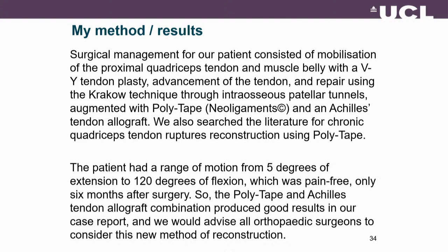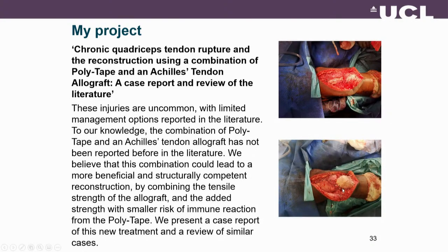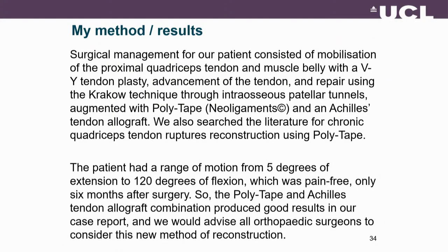The Krackow technique was implemented through intraosseous patella tunnels, and finally, augmentation with the novel combination of the polytape and Achilles tendon allograft with the Pulvertaft technique was carried out, and if I go back a slide, you can see here, that's when the augmentation with the graft was done.